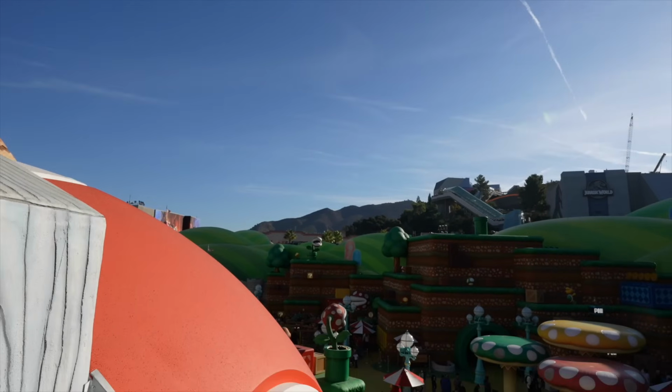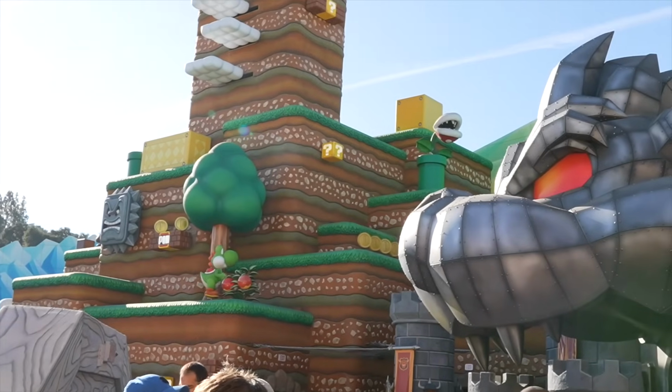The attention to detail is insane. I mean, seriously, the spinning coins and everything.